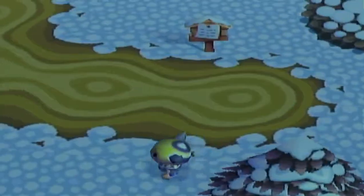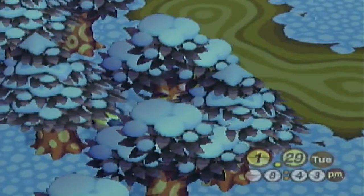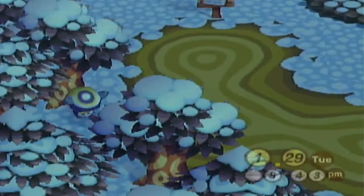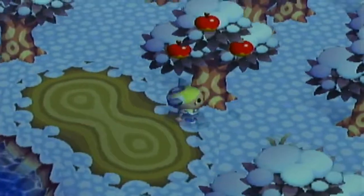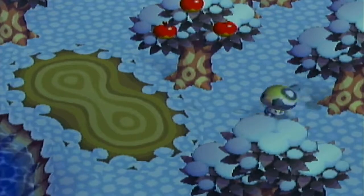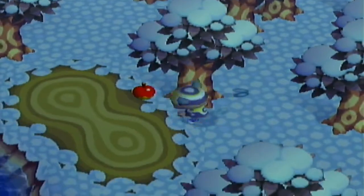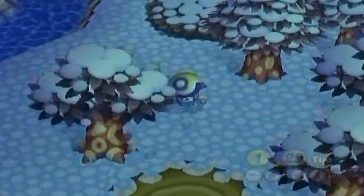Alright. We gotta find ourselves some bees, and this would be the perfect place to find them. Because we got lots of room to run. Come on, bees. I don't want to be afraid. But I want bees. And also, this is 1,500 bells right here. Thank you, non-native fruits.